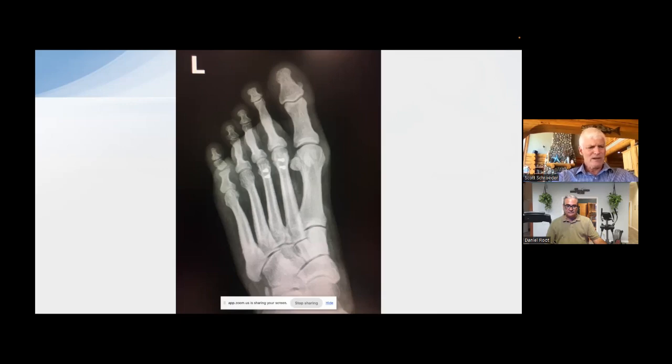But I go, hey, what's going on over these areas? And he goes, I don't know. But it was all swollen. I go, well, the bone's healed. Let's just get those screws out. So we ended up doing that. And he comes back later, and he was an engineer, and he worked on metals at the dams.